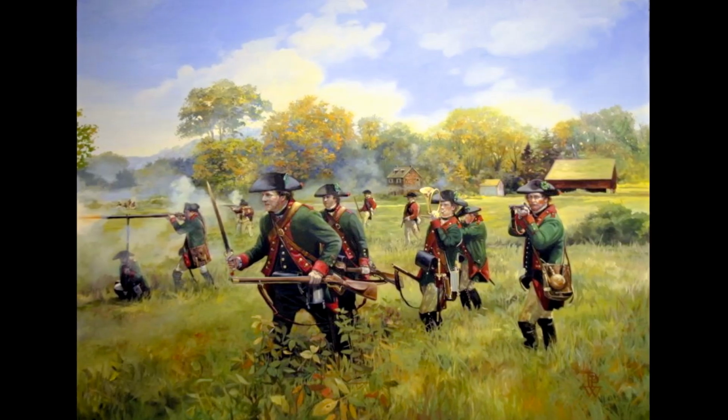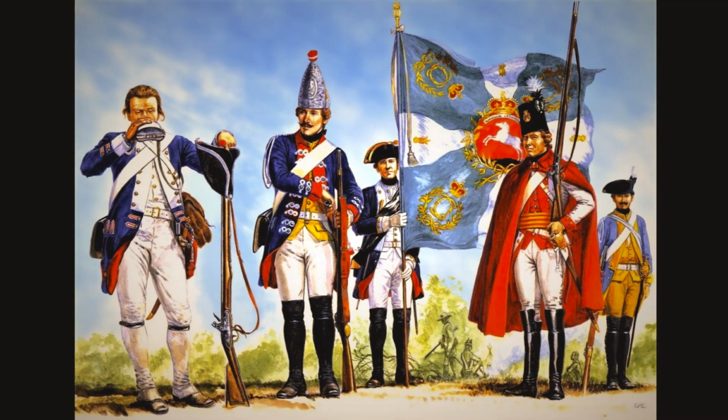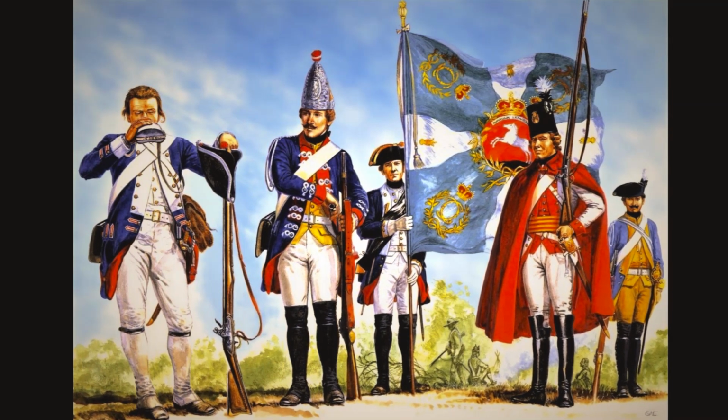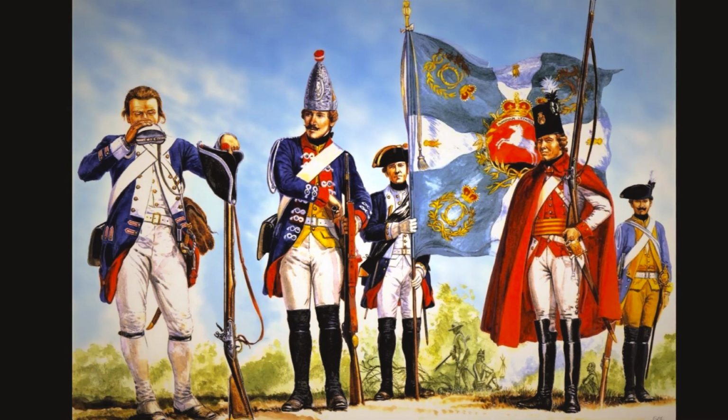Without the service of the German auxiliaries, the British war effort would have been hampered, remembering that by 1780, Britain was engaged in a world war with the combined forces of France, Spain, and Holland. The 35,000 German auxiliaries made a significant contribution to the British war effort.